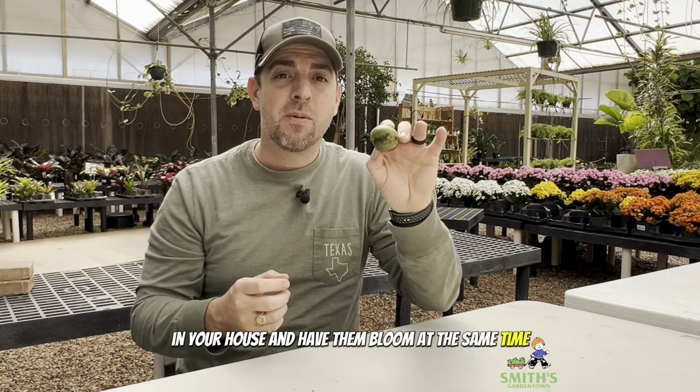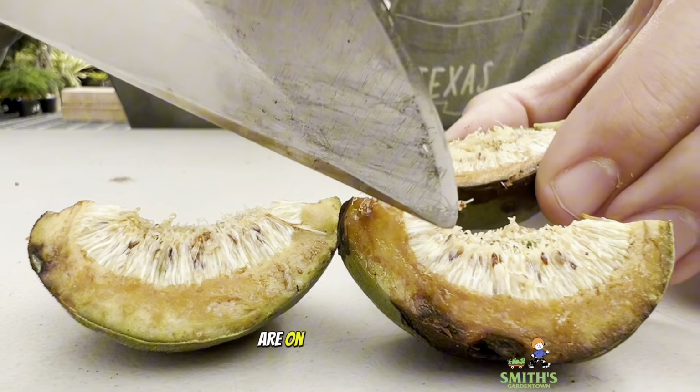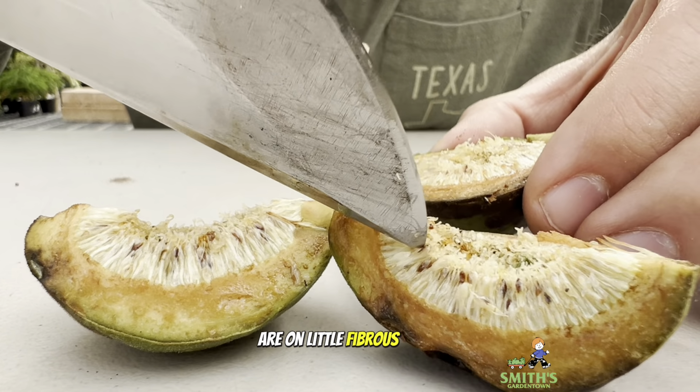So it actually has somewhat of a void space in the middle, and then you see what looks like little seeds that are on little fibrous pieces. I'm not sure what you're supposed to eat, so I'm just kind of gonna go to town on it. All right, here goes nothing.